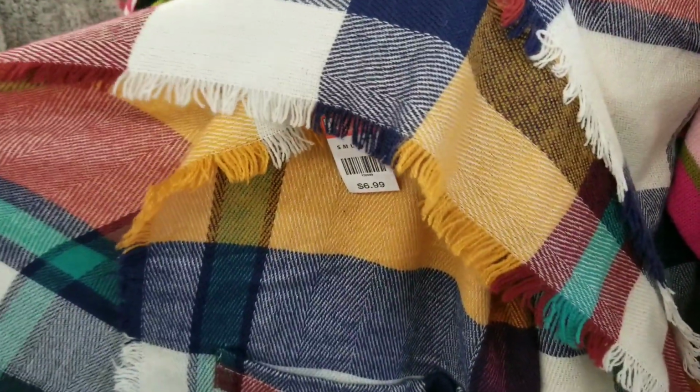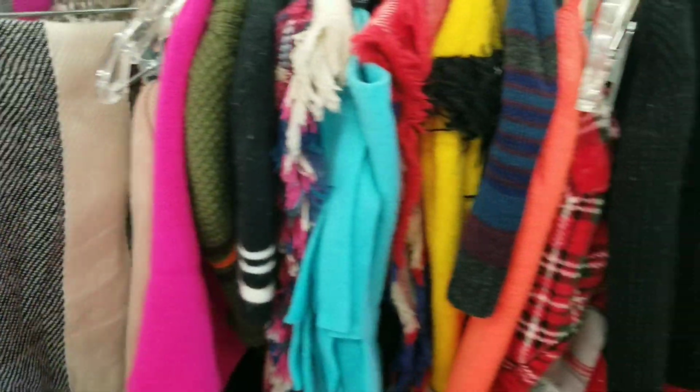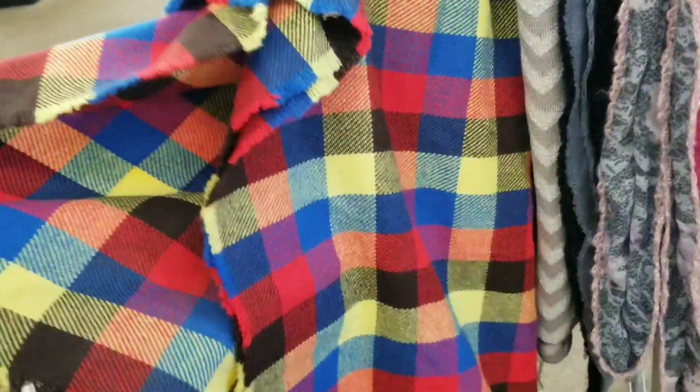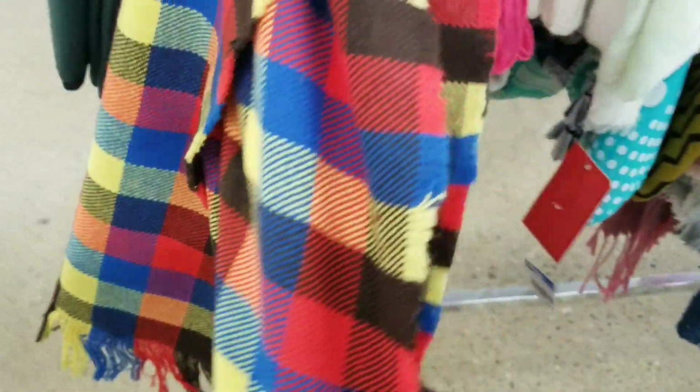So I was checking the scarves. Old wool scarves sell very well. Designer scarves have a great resale value. So I went ahead and just peeked through to see if I could find any really good labels. I thought that was pretty. It was more of like a polyester though.